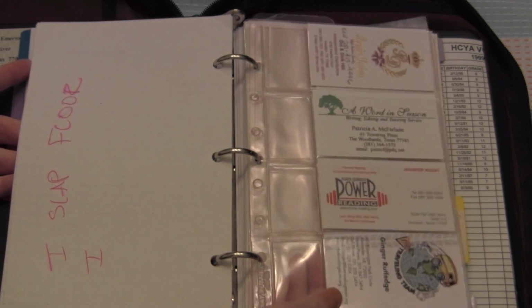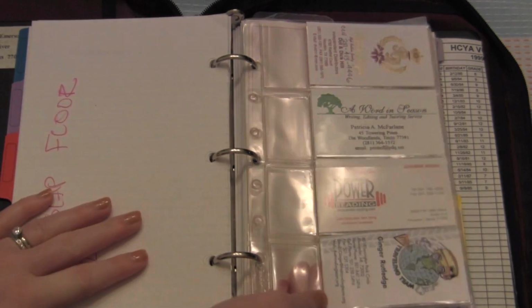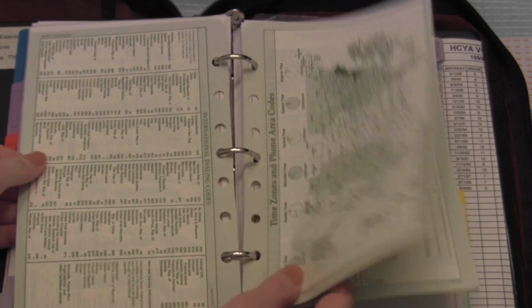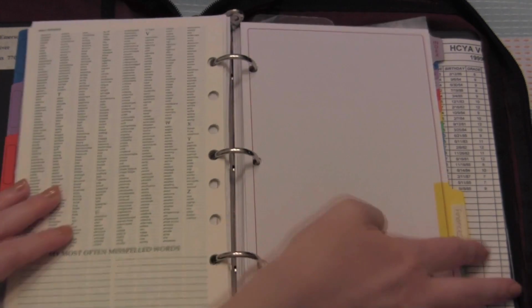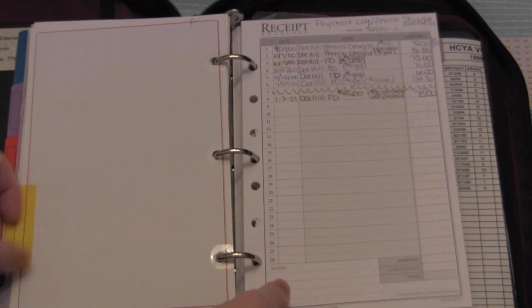Here's some business cards, power reading. I took speed reading in high school, actually. So yeah, some of that, some business cards. And these are just the things that come with a planner, like a map, time zone, CPR, all of that.